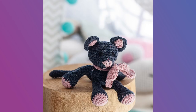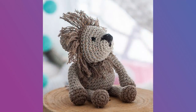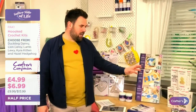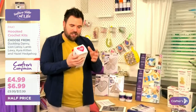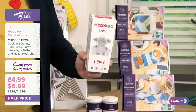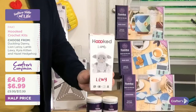That one there is Kyra the kitten. It's a very exotic name for a kitten, isn't it? But you can go for that one if you want to. Now, I think this might be my favorite. This is Louis the lamb. He's just beautiful. And then also we've got Leroy the lion, which is amazing. Now, if you want to go for any of those, £4.99 gets you them. As I said earlier, you get everything that you need in there. So you get the yarn, you're going to get the hook, and you're going to get all the instructions as well. You'll see those demonstrated a little bit later. They are half price as well, which is amazing.